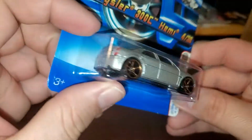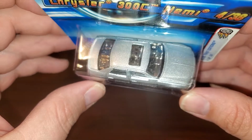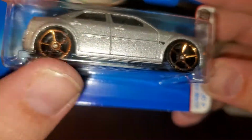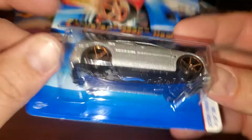The headlight decals. Taillight decals. Little sunroof. Maybe a 300C logo on the side or Hemi logo. I don't know. Cool.